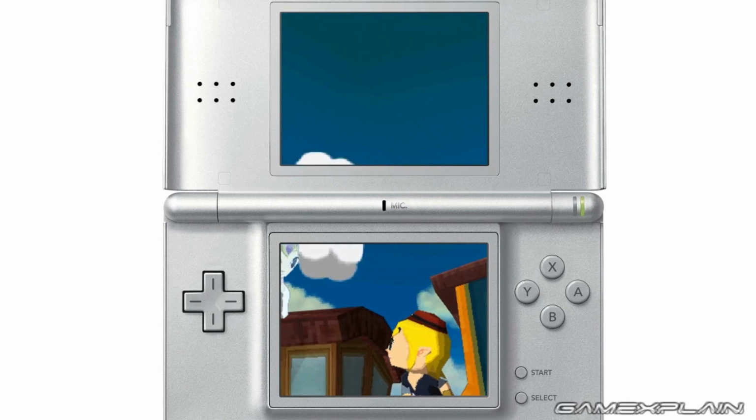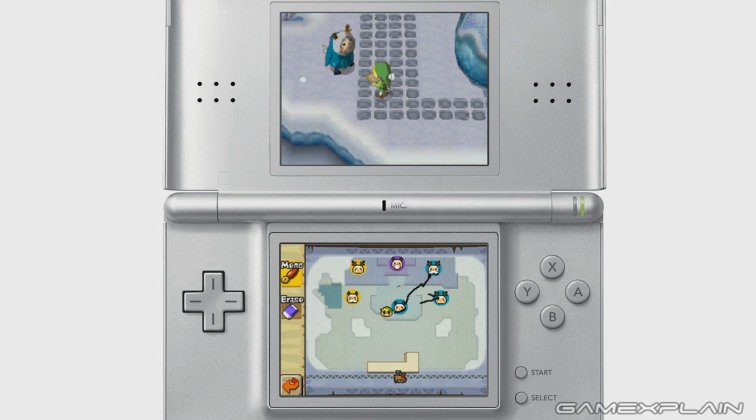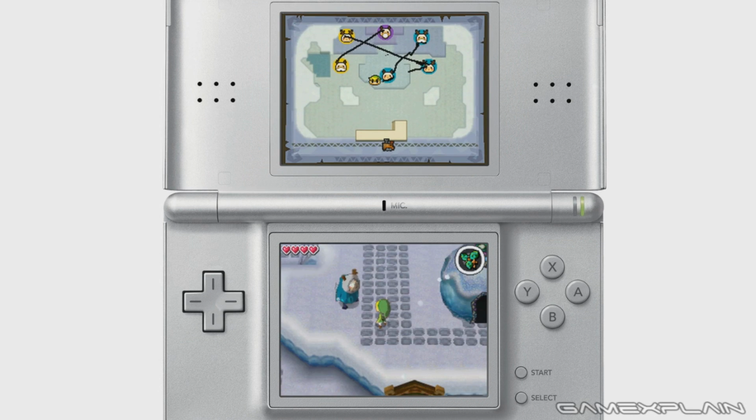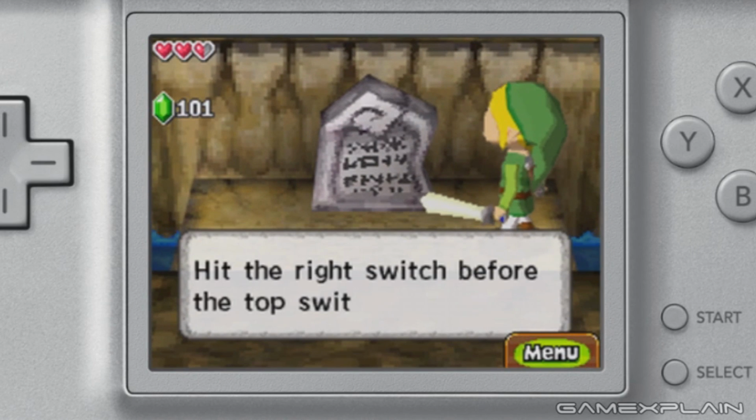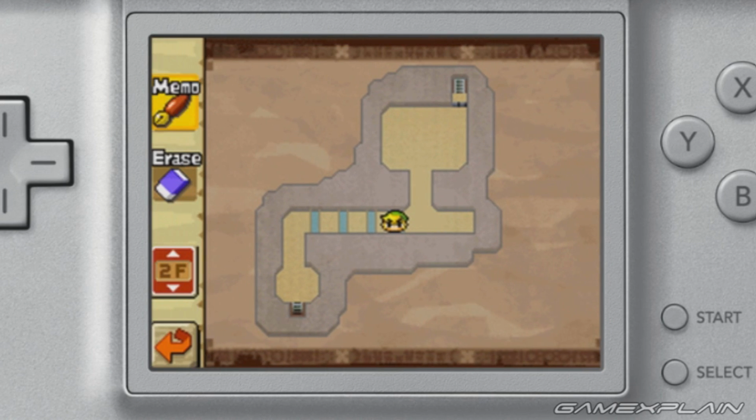Far from it. Spirit Tracks is so much more intelligent with its puzzles and progression, and what's interesting is many of Phantom Hourglass's puzzles return, only they've been completely revamped. One of the first traditional puzzles both games throw at you is this very simple, pull the levers in this order puzzle. Only in Spirit Tracks they're switches. So what's different?